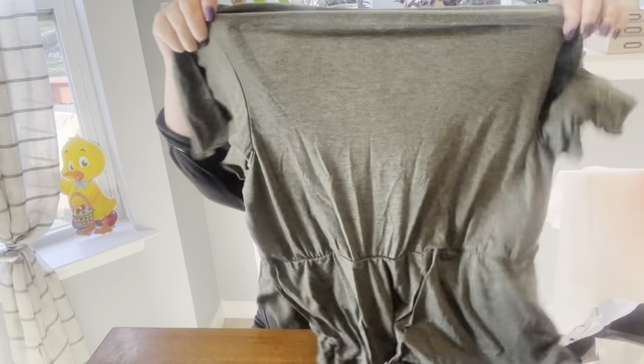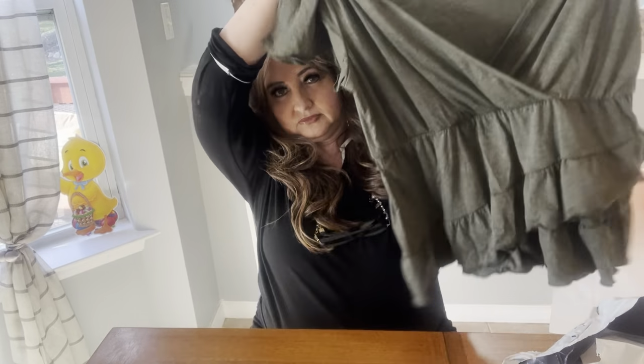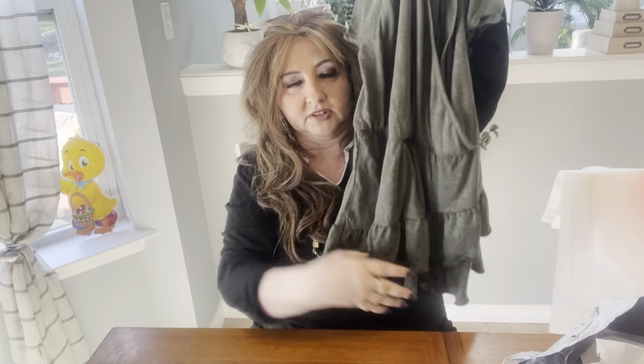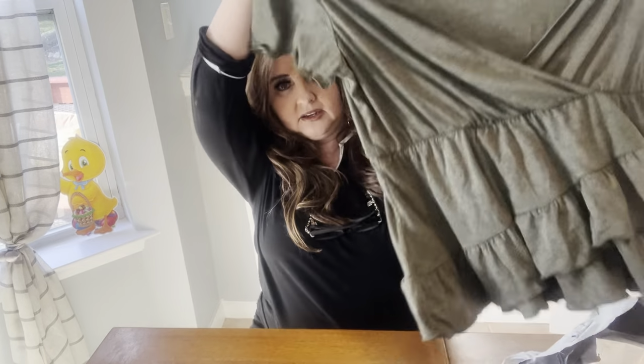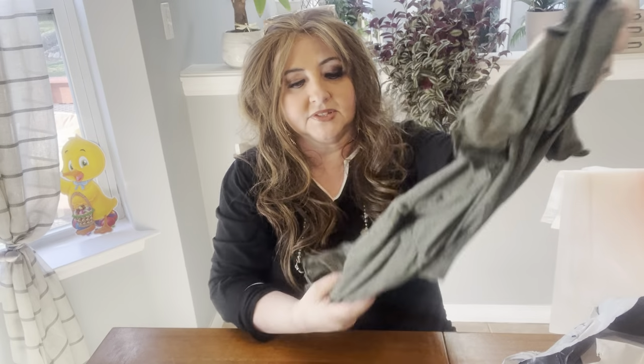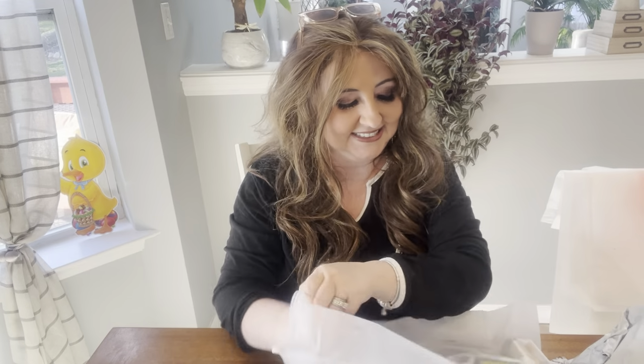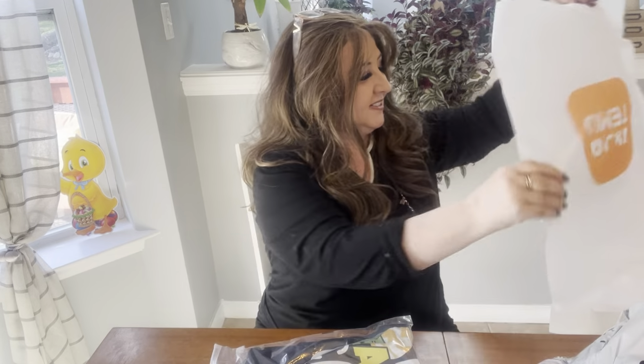And here we have, I don't know if I'm liking this. I thought this was gonna be longer, and I feel like this will draw all the attention, and this is very wide, so I would have to wear a tank. But we'll see, the material's nice. And this is the last bunny shirt. Crazy. Things are getting crazy here.